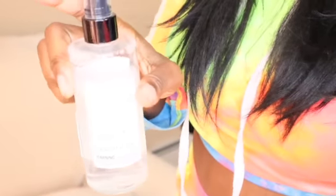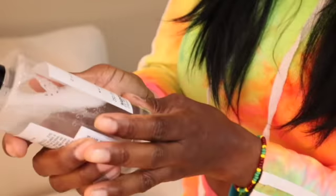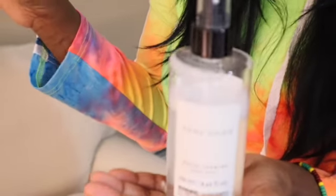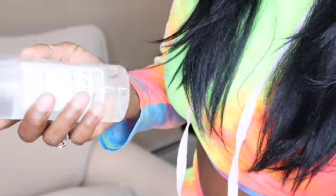Everybody been talking about the Zora home sprays. The linen spray. Like for your sheets, towels. This one is white jasmine. This smell like orchids to me. I spray it all over my bed every night. If it's not lavender, it's this one. Zora Home Sprays. Very, very good.